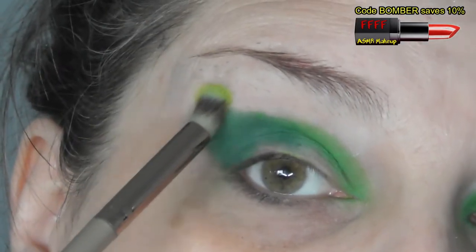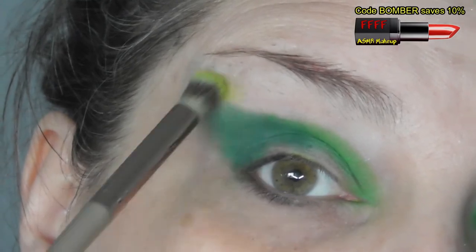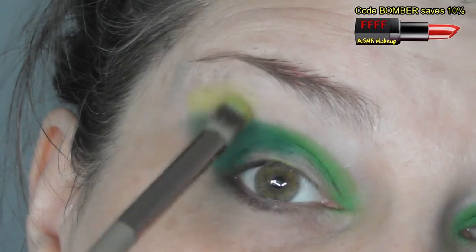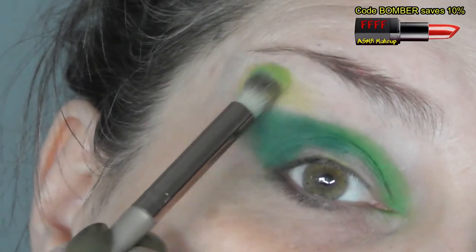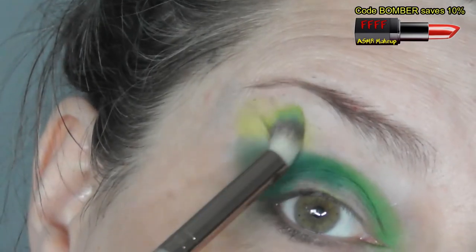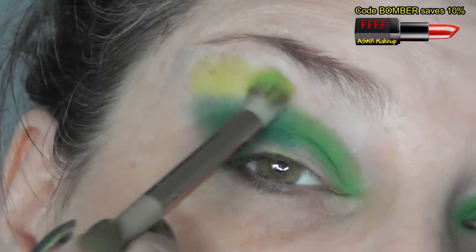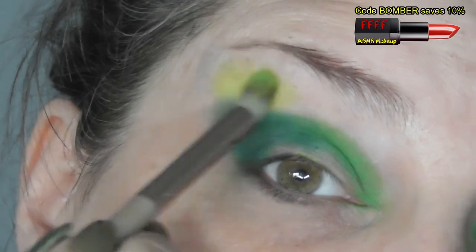I'm just going to very gently buff this along the edge. Because of the creasing I've got here, I might need to pat it on and then buff it actually. Yeah, that's working better.